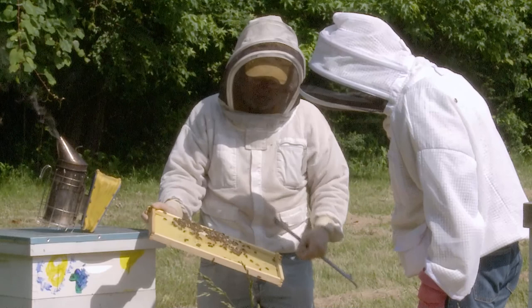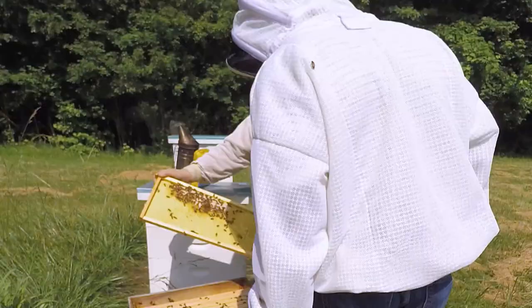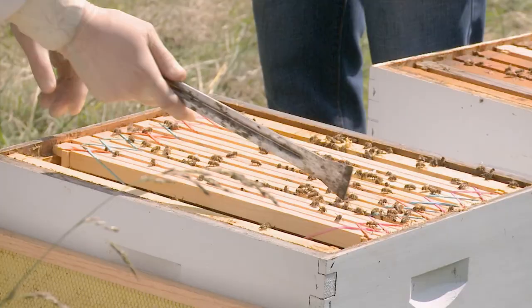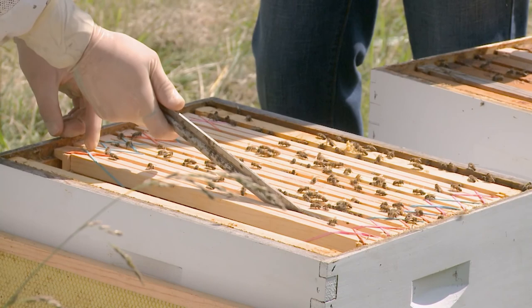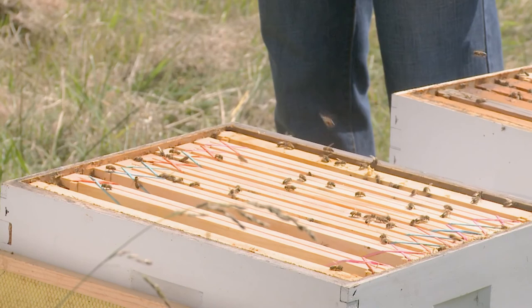And again, it's impressive. Two fat drones. A lot of workers. In a hive of 40,000 bees, you may have 1,000 boys. How long before the bees can make honey, though? Well, almost immediately. When they set up a new hive, there are bees that are building wax and bees that are going to the field. And they're bringing food in as fast as they can.